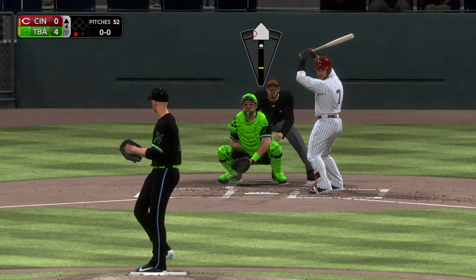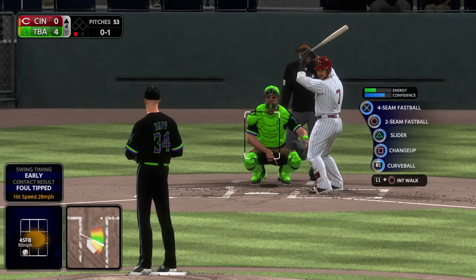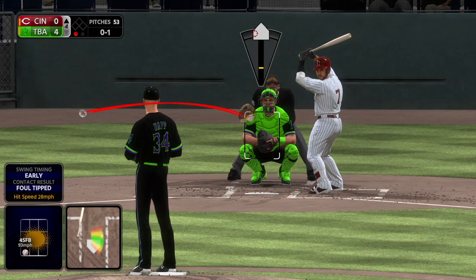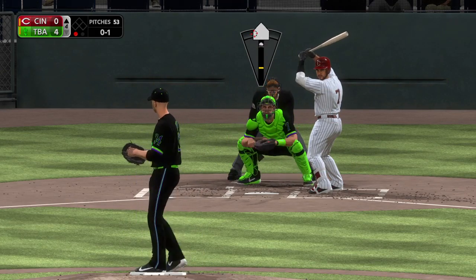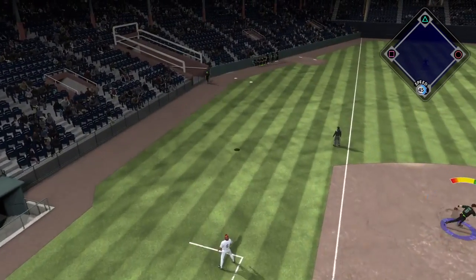Standing in, Eugenio Suarez. He's 0 for 1 thus far. Into the windup. Here comes the 0-1. Behind 0-2 now.